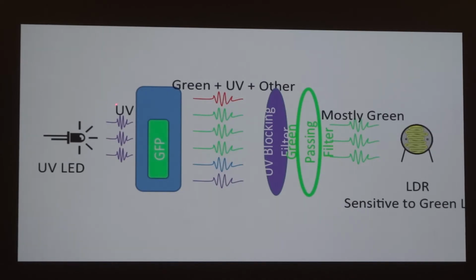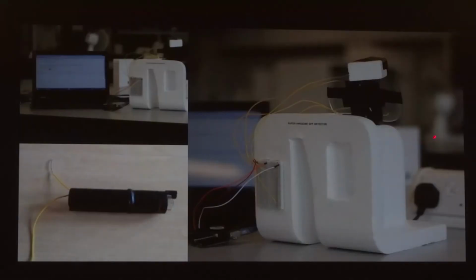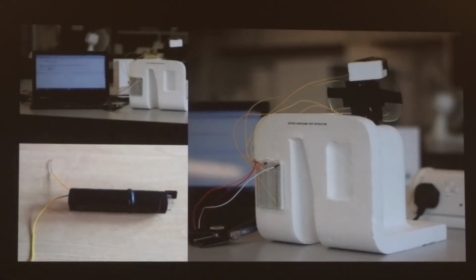The way it works is you have your sample that may or may not contain GFP. You then pass ultraviolet light through it. GFP converts ultraviolet light into green light. You then filter out any residual ultraviolet, filter out any other light that isn't green with another filter, and then you have an LDR which will tell you whether green light is present. If it is, then it's a positive test.